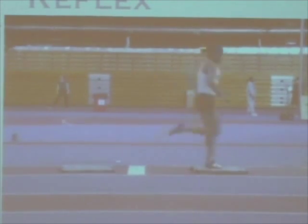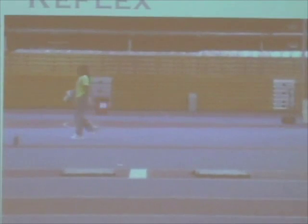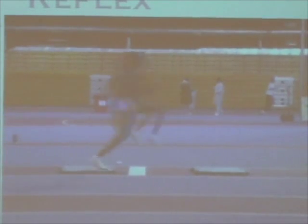Just look at these. Look at the athlete's hips. Follow their hips as they do the exercise. See if you can see some differences.